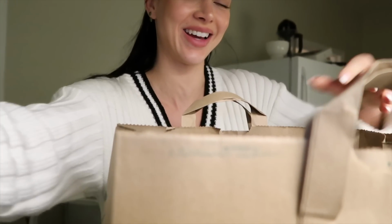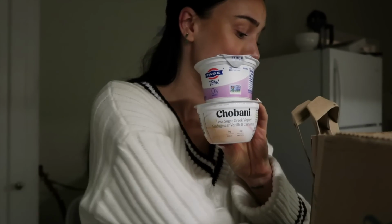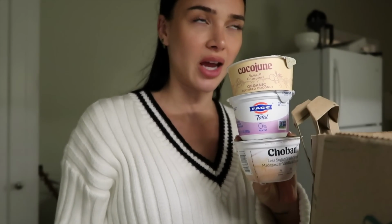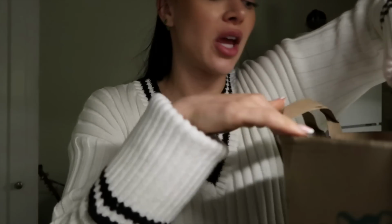I have a little grocery haul. Why did I say it like that? This hopefully will last me the next 10 days. Some vanilla yogurt. This is this brand. I mix it with this, and then I mix it with some probiotic yogurt. My new Whole Foods didn't have the probiotic yogurt that I really wanted. So I'm gonna mix these three. I do a third, a third, a third. It lasts me like 2 days.